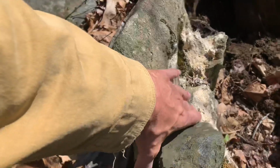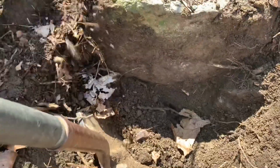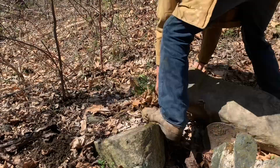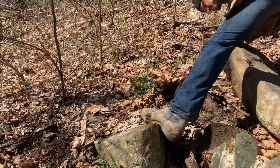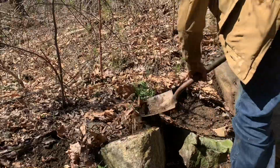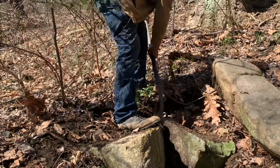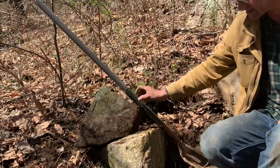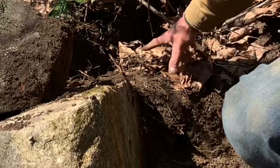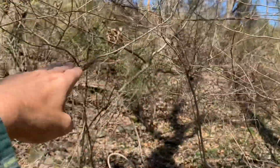Right here, I'm almost dead certain I'm right on top of the wall here. I believe this is the inside face of the wall right here. But I don't know how far down it goes. I believe this is the south wall right here. And then the west wall is here. And I believe the corner would have sat right in this area here. Mill race is right there at that level.